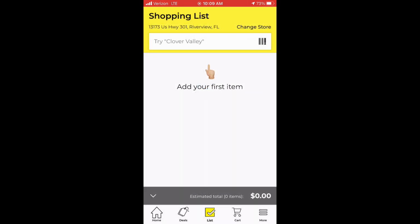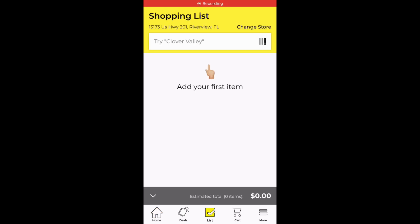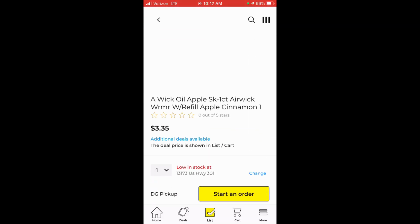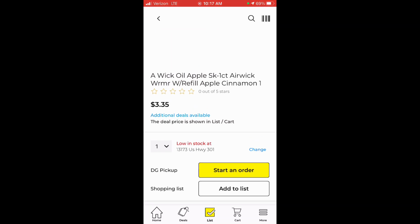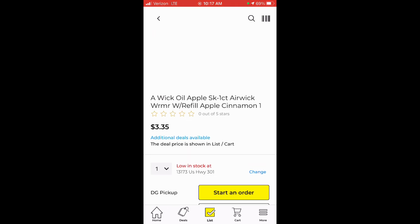Okay, so I'm actually in store, so I'm going to show you how to scan something in the store. So on list, I'm going to hit the barcode up top. It's going to pull up this. I'm going to scan this Airwick. You can see there's a $1.50 coupon for the Airwick. It's $3.35 regular.